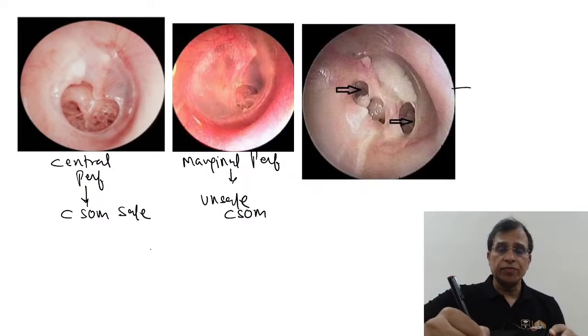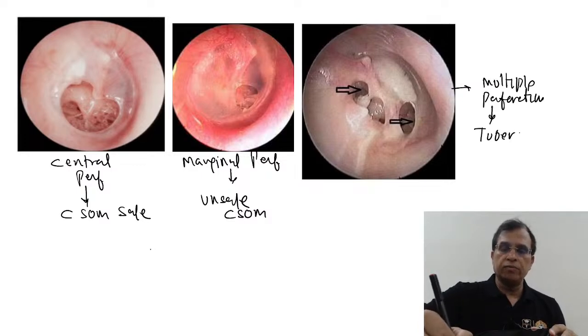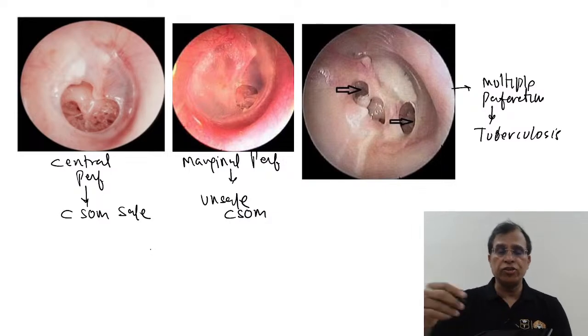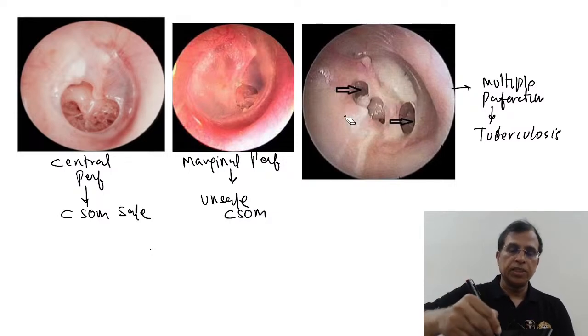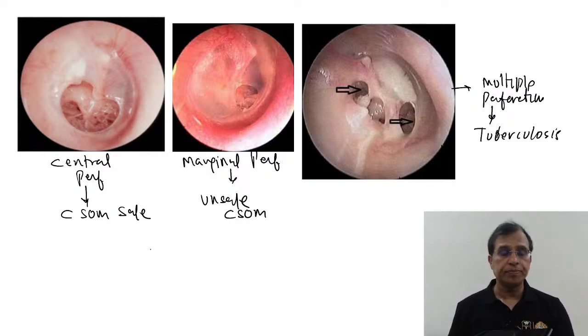Look at this one. This has multiple perforations. And you know when do you get multiple perforations? In tuberculosis of the middle ear. So this is another thing that in tuberculosis, it may show you multiple perforations. Can you see there are 3 perforations? One here, one here, one here. Tuberculosis. Now these are the different types of perforations which can be shown again.